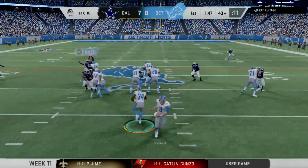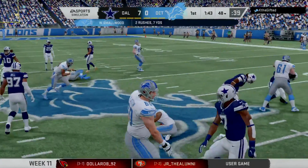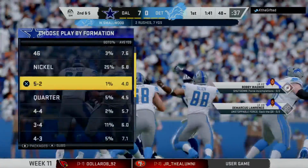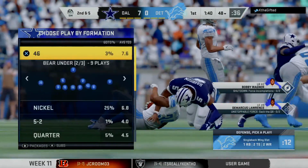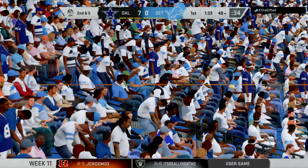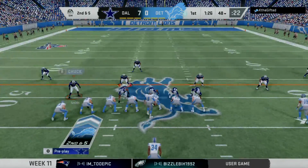First down, a run with Smallwood. And give him about 5 as he gets this up to the 48-yard line. I call that play a success. A nice inside run sets up a very manageable second down. A very solid gain on that play.